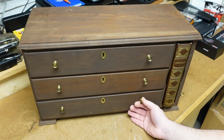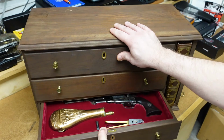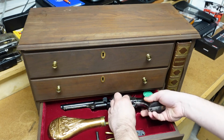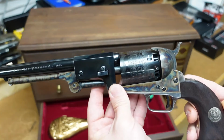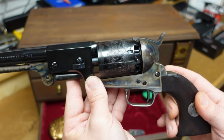However, they decided to go in a different direction with the black powder revolver, and they went with a Dragoon. And this was an evolution of the Colt Walker. It is .44 caliber. And here it is. I'll give you guys some close-ups of it. I'm not going to pull the hammer back or turn the cylinder because I believe it is unturned.